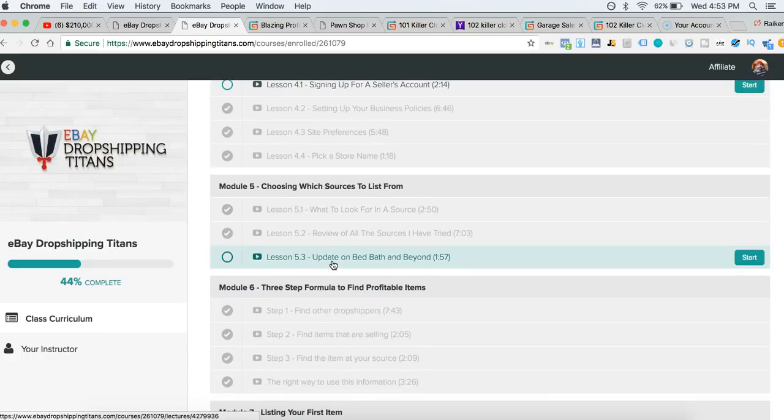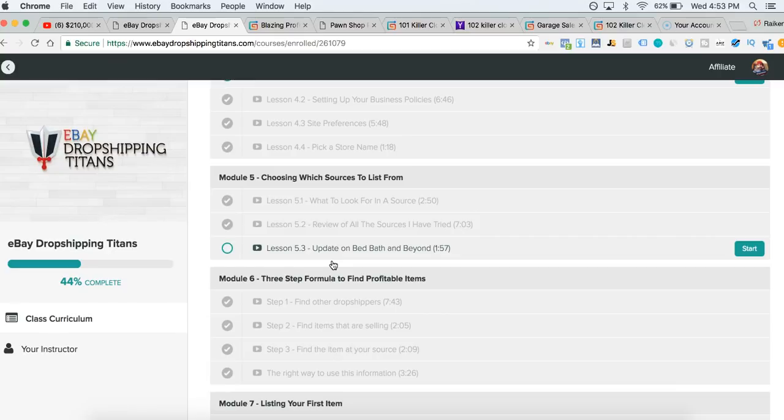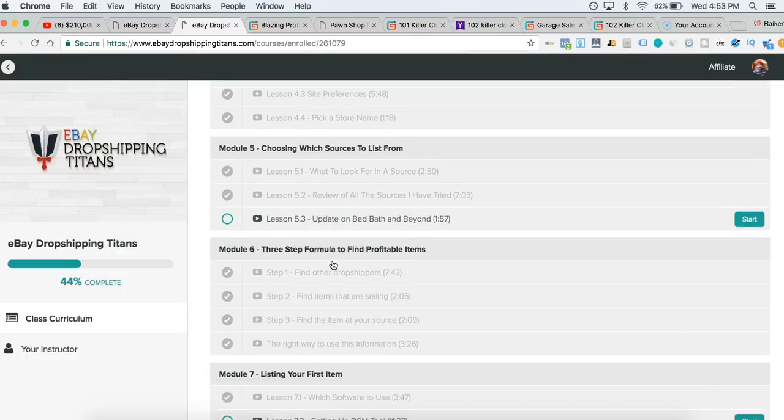Module 5 is all about choosing which sources to list from. So he talks about what to look for in a source. And a source essentially means where you're going to drop ship the item from. Obviously, you're going to drop ship on eBay, but where do you find those items? So he talks about places like Amazon, Home Depot, Bed Bath & Beyond, and what to look for, and reviews some of the sources that he's actually experienced, which will save you a ton of time when drop shipping on eBay.